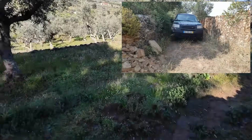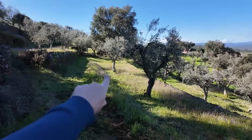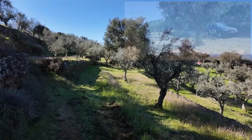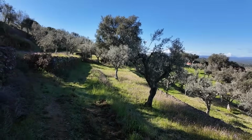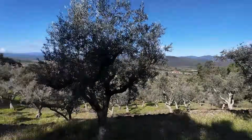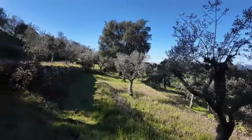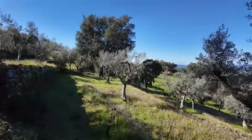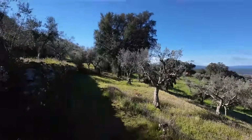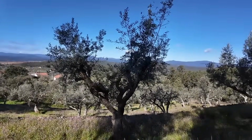Of course, you need to arrange this a little bit better, but I was already in there. I already brought the jeep to that part. The owners normally bring their van here because they have 105 or 107 olive trees here, so they produce a lot of olive oil from here, and then it goes along all the way from that part.